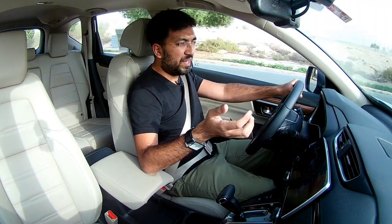Now, this car starts at a price of 92,500 dirhams, and that is the LE model, which is the front wheel drive. And then as you move on, the prices keep increasing.